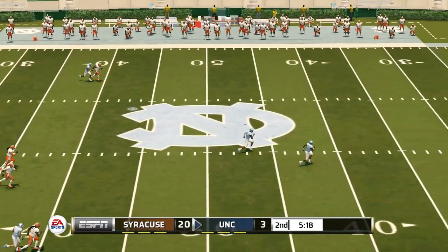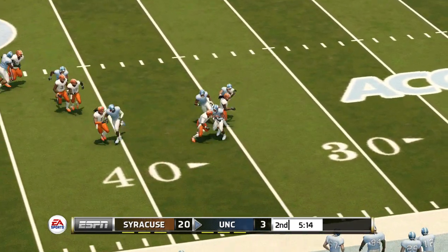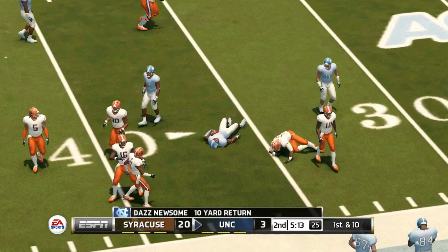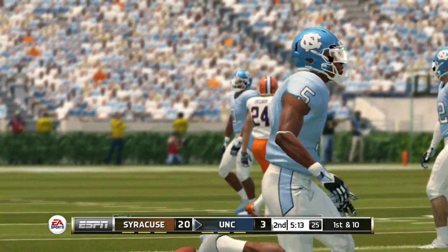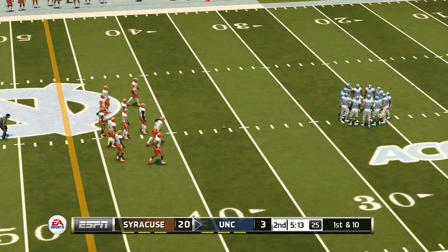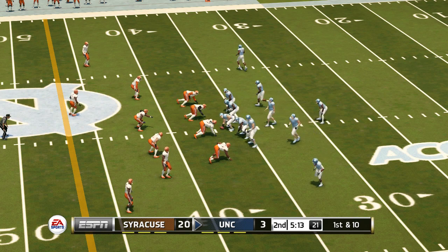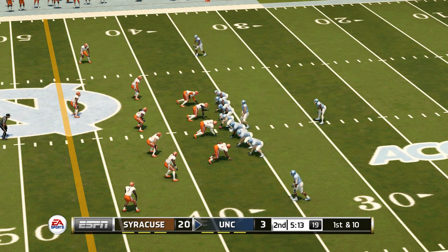They get this one off and it's a beauty. And down he goes at the 36-yard line. It's still only the second quarter. We've got a lot of football left, but I've got to say, this one is teetering on the brink of a blowout.